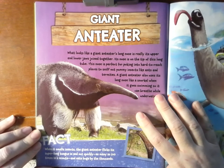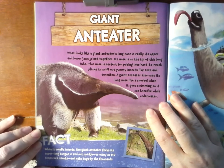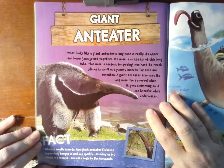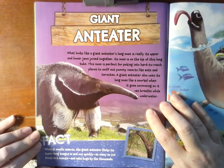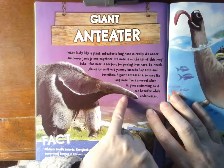Giant anteater. What looks like a giant anteater's long nose is really its upper and lower jaws joined together. Its nose is on the tip of this long tube. This nose is perfect for poking into hard-to-reach places to sniff out yummy insects like ants and termites. A giant anteater also uses its long nose like a snorkel when it goes swimming so it can breathe while underwater. So its nose is actually just here at the tip. That whole thing right there is actually its mouth.